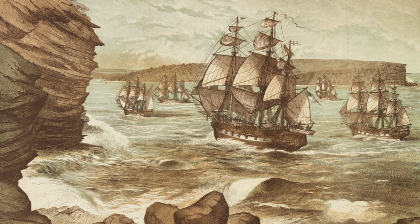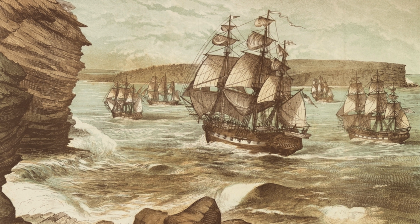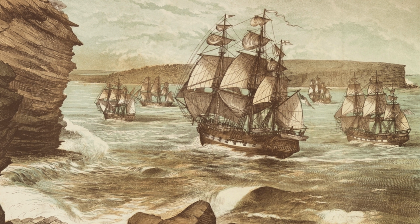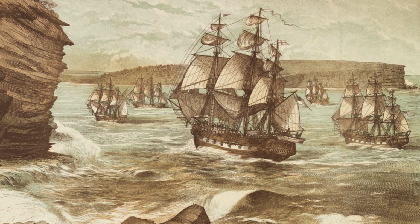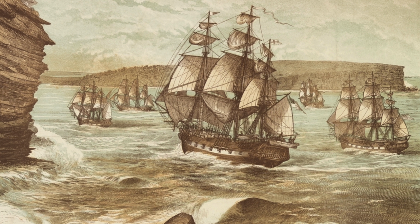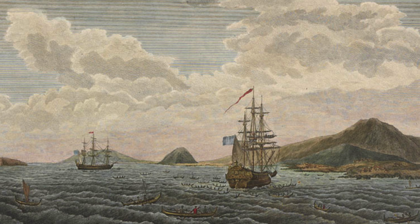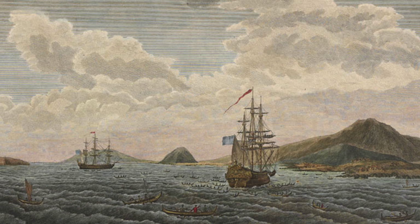The famous First Fleet under the command of Captain Arthur Phillip, with over 1,400 people, which included convicts, but also free settlers as well, left England on the 13th of May, 1787, and arrived at Botany Bay on the 18th of January, 1788. But just 6 days later, two French vessels on a scientific expedition arrived.